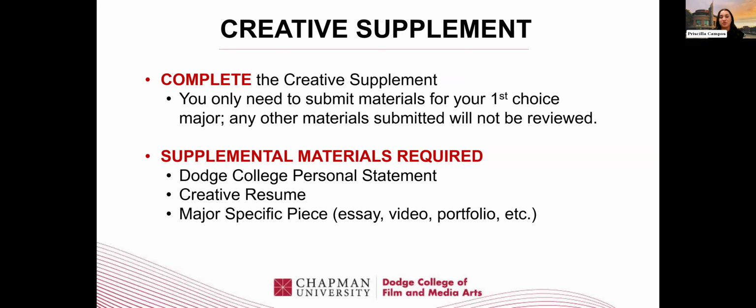Don't copy and paste whatever you wrote in your Common App. Really take the time in your application and take advantage of the space that we're giving you to show us who you are, not only as a student, but as an artist. So if you want to talk about the same topic, like I said, that is totally fine. Just make sure that you're finding another creative way to tell us about yourself.